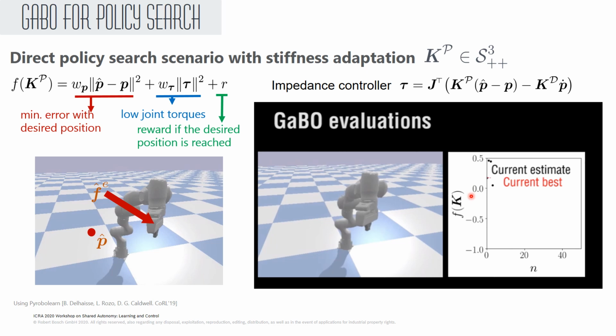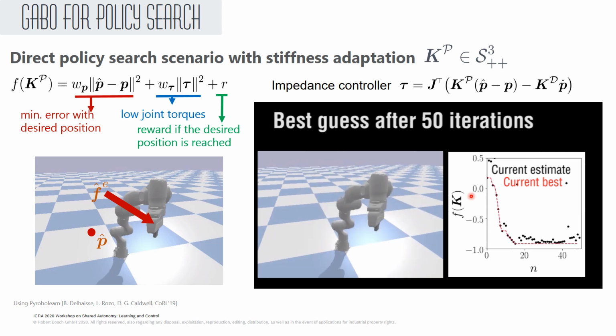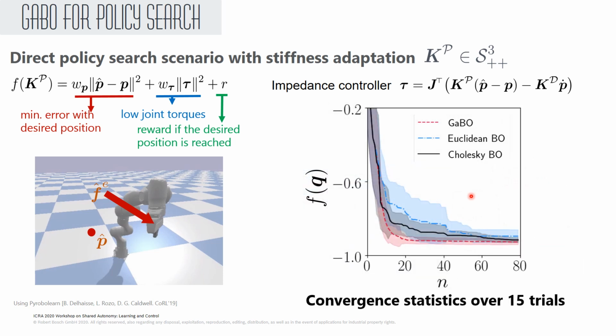Here in the video, you're going to see that initially the robot behaves super stiffly, but then as the optimization evolves, the robot becomes more compliant. Basically, the optimization process is trying different stiffness matrices in order to maximize the reward. As you see, the robot is really compliant at the very end. Again, the statistics that we observed over 15 trials give us not only faster convergence, but also a lower variance solution. This is crucial because, regardless of the initialization that we give to our optimization process, we can still be sure that the solution will be bounded in a good regime.